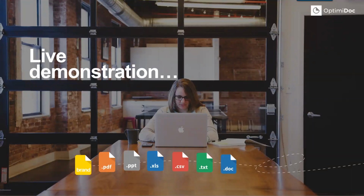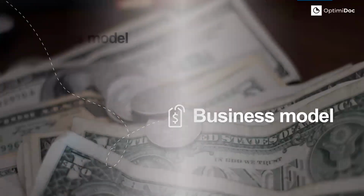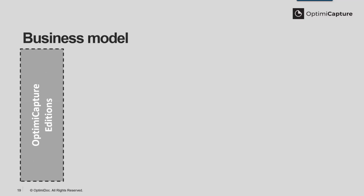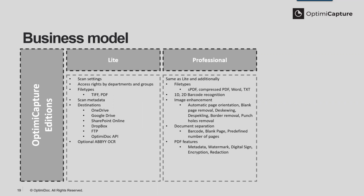in the business model. So business model, quite a lot of changes. What is the basic change? We created 3 basic editions of the application. The first edition is Capture Lite, which is providing a simple scanning functionality to all cloud storages which we have right now available, including the possibility to define the metadata, including the possibility to browse the folders, and optionally add the OCR.